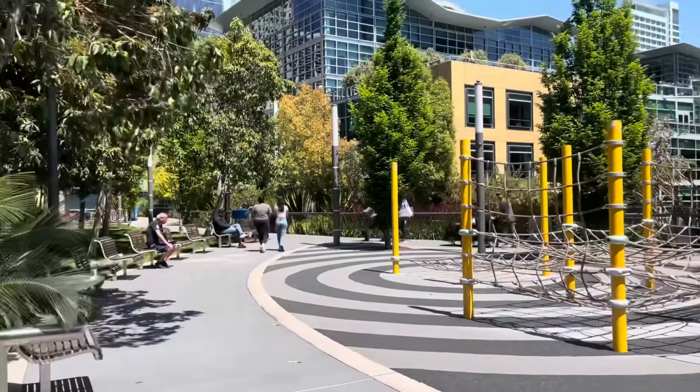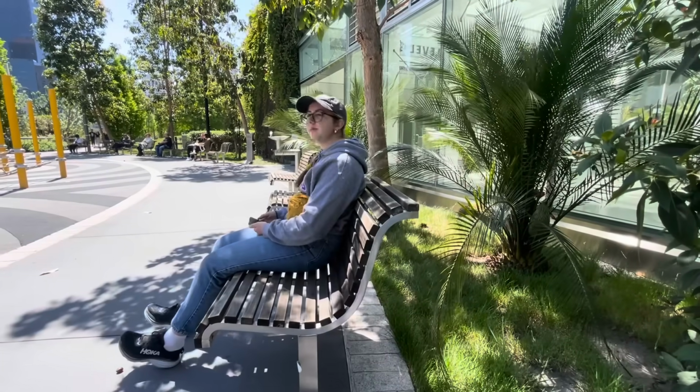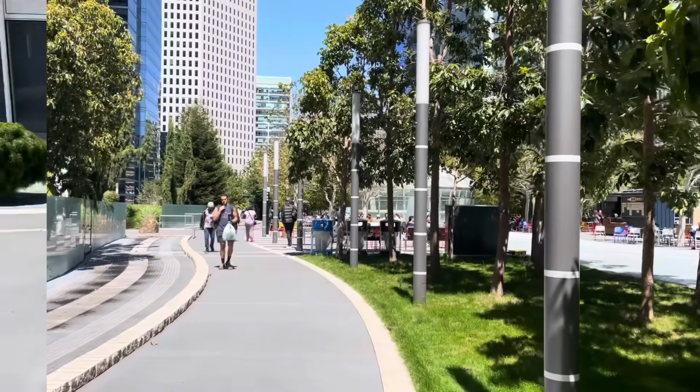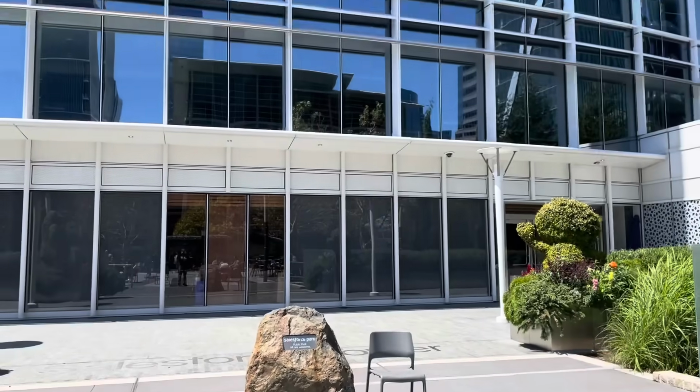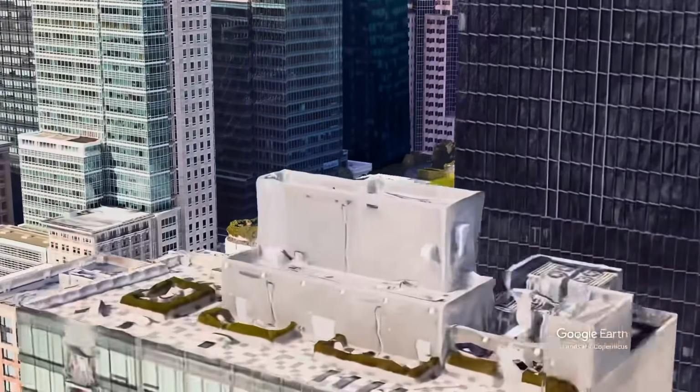There's plenty of green space to relax and a playground for kids. This is nice. It offers direct access to the Salesforce Tower, so employees have a nice place to enjoy their breaks. It's not just part of the roof, it's the entire roof.